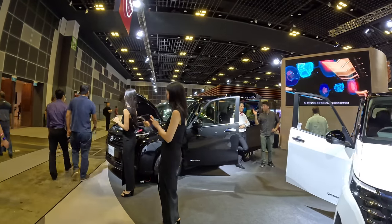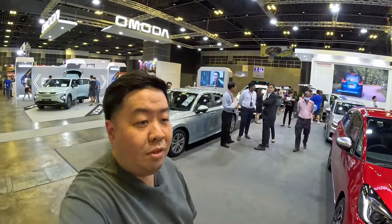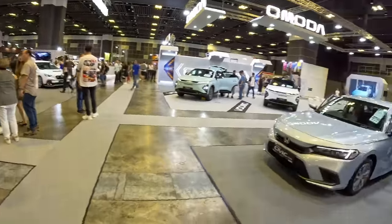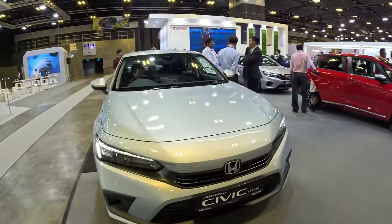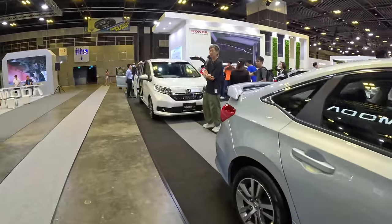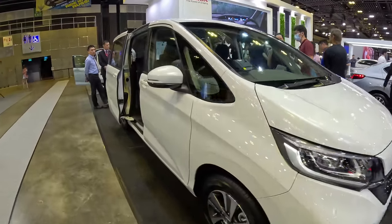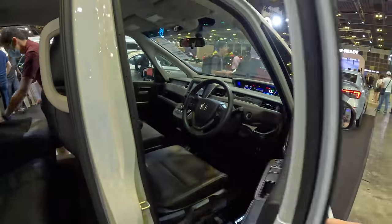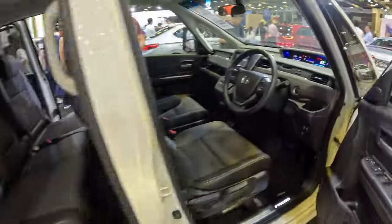Now the brand that most of us are familiar with, Honda. Let's take a look at what they have. Of course, the ever popular Honda Civic. Not available in any EV version. And what else we have? All new fleet. I mean, we see all these cars very familiar, right? Because they are used mainly for PHV purposes. Wow, I love the new car smell.